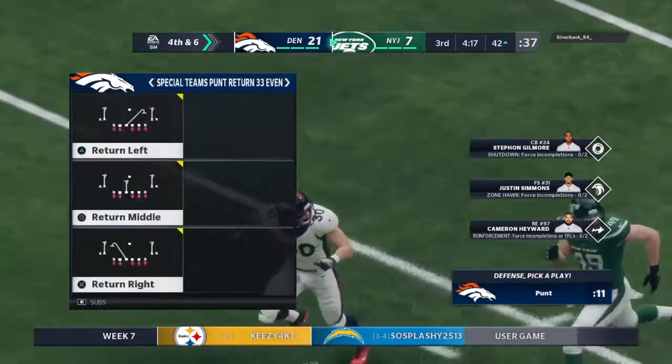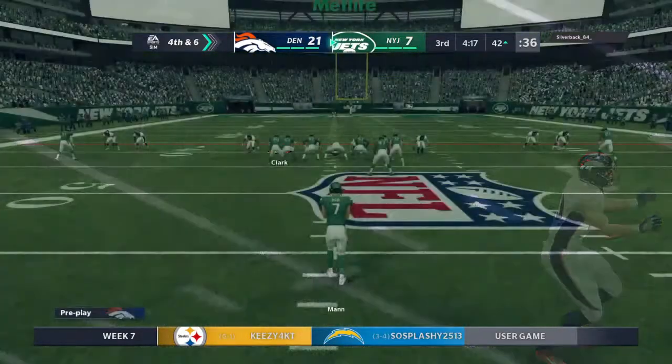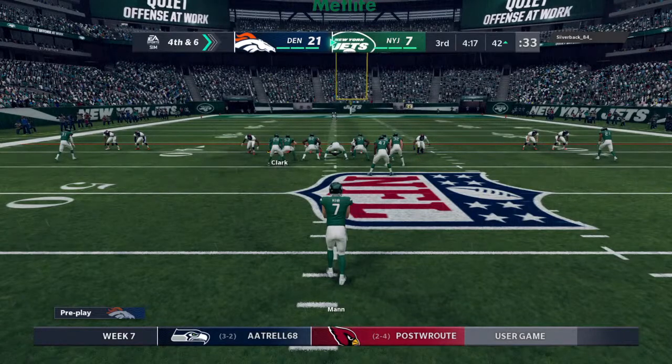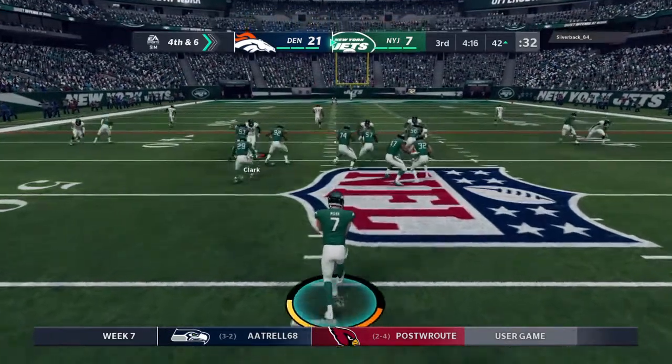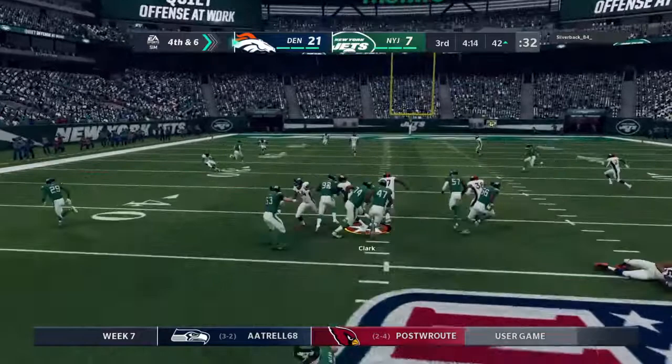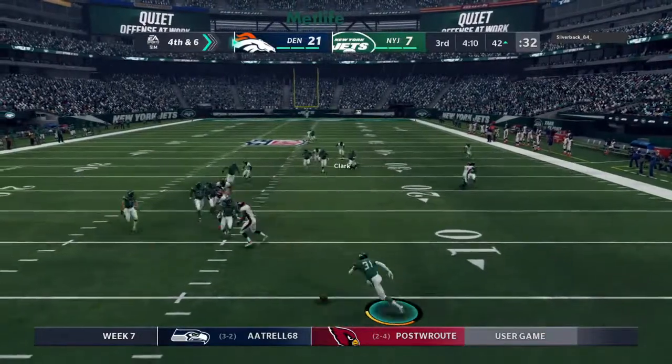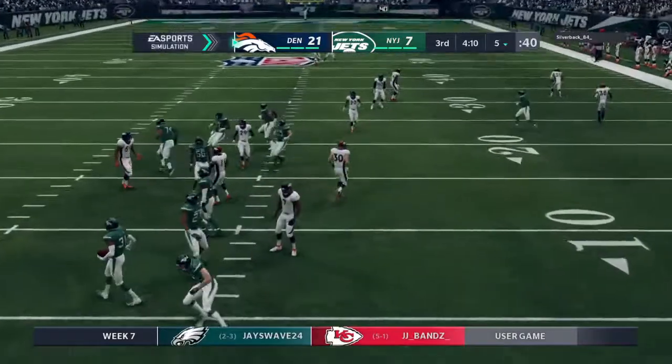Well, coming into this one, we expected that this offense would have trouble with this defense, and that's exactly the way that this game has gone. Pressure in his face. Coverage downfield has been tight. That led to another incompletion. This defense, they're exactly who we thought they were coming into this one.